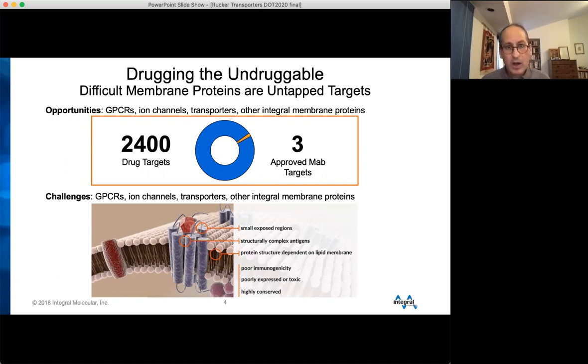Well, there's a number of reasons. One is, of course, poor immunogenicity, in part because many of these proteins have limited extracellular domains, and also sometimes they can be quite highly conserved within rodents, within mammalian species, making it hard to get a good immune response. And of course, membrane proteins can be just really challenging to work with. Oftentimes, they don't actually express very well, or if you do express them really well, they kill the cells, so they're very toxic. And also, really, the key thing is that in order to work with membrane proteins in their native structure, you need to work with them within a lipid membrane. If you take away that membrane, the proteins fall apart, and you're not going to get good antibodies.